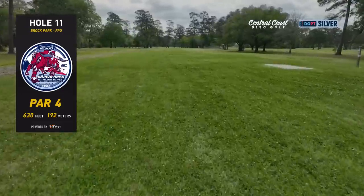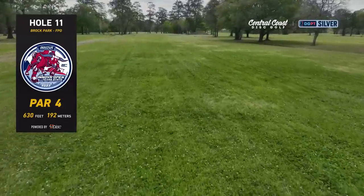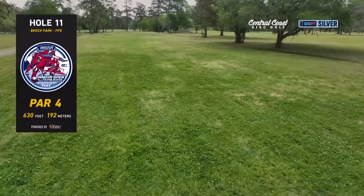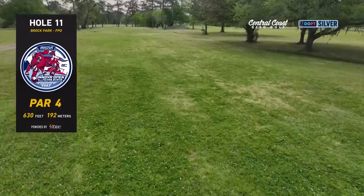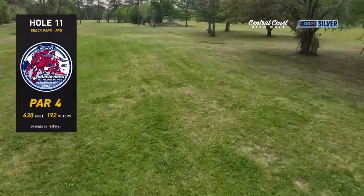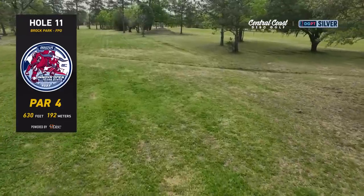Hole 11, par 4, 630 feet. You've got all the room in the world to work with. There is OB on the left side by the cart path, and if you manage to go far enough right, there's OB over there too, but really, whatever distance line you want to throw out into the middle of this field, and then you are left with an approach into a very similar green to what we just saw on hole 10.